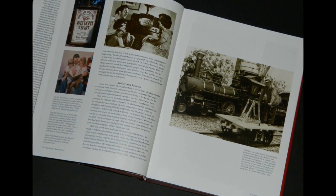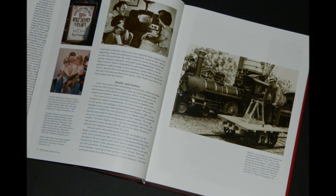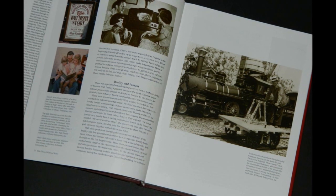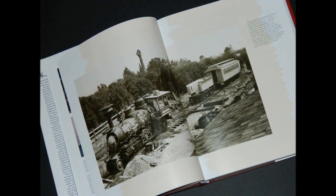Now, imagine that moment in Walt's life. After years of making films and building the company, he finally finds himself as the chief engineer of a real engine. His engine. Walt Disney's life had been surrounded by trains.